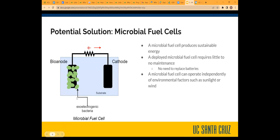The potential solution we've been looking at is microbial fuel cells. Very simply, a microbial fuel cell is an energy harvesting device that harvests its energy from microbes found in the soil. So why is this helpful for off-grid sensor networks? Well, one, there's very little maintenance. Once one of these is in the ground, it typically just goes. And two, it depends on environmental conditions that we can control. We found that they usually only need water and sometimes a little bit of fresh dirt.